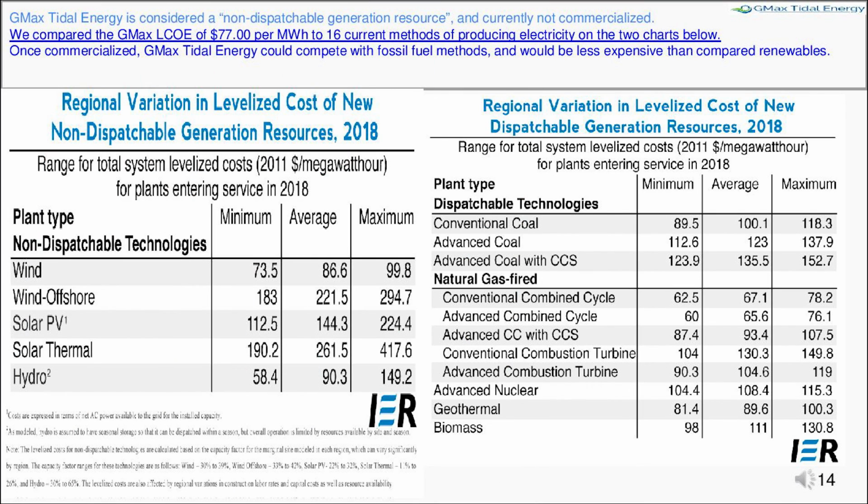The 2 charts before you illustrate a detailed list of the various types of energy methods that exist. The GMax system is compared across the board with traditional and new methods of generating energy. This chart also details the actual comparison costs per megawatt hour, or LCOE, of each type. Tidal energy is the newest method, therefore it is not listed on this chart.